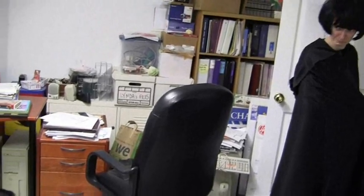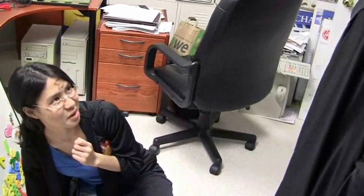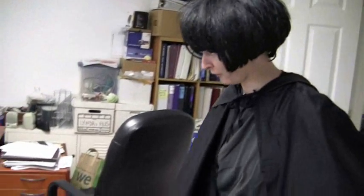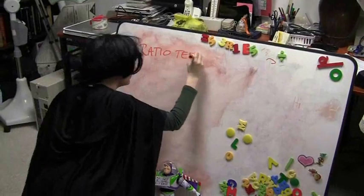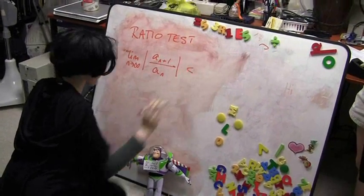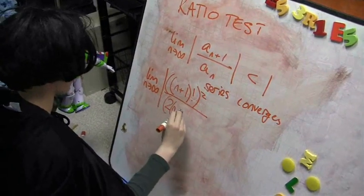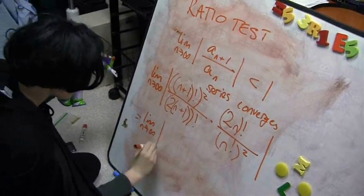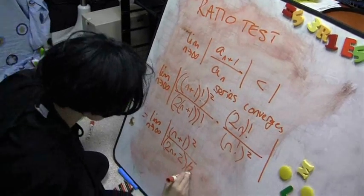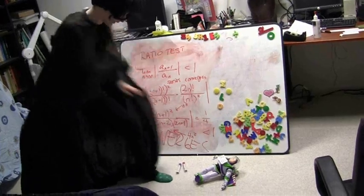Answer me this, Mr. Potter. What is a ratio? A fraction? And what is a fraction, Bot? A quotient. And who best to solve it, Bot? Severus Snape, the quotients master. Series convergence!